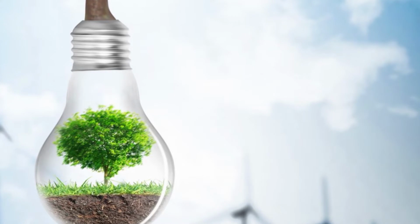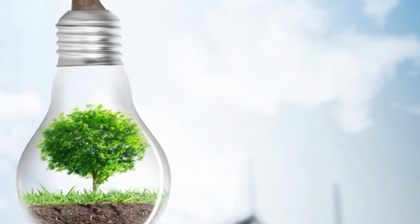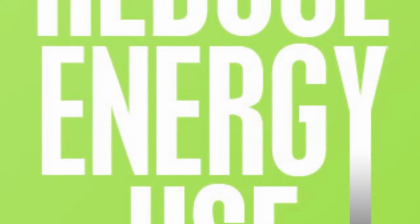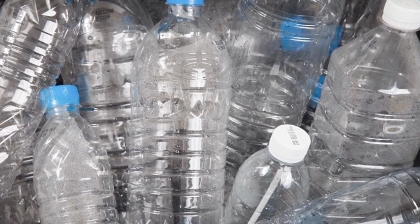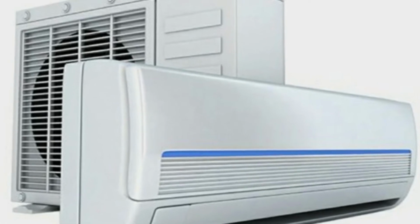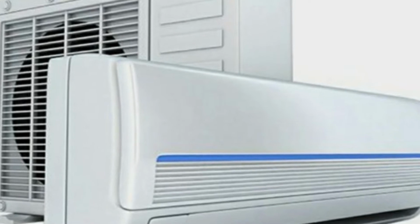How can you reduce your energy use? One easy way to reduce your energy use is to install more efficient appliances and equipment. You can also reduce your use of air conditioning and heating by changing the way you live. But there are a number of other ways to save energy too. For instance, you can decrease your consumption of water by using fewer plastic water bottles and cups, turning off lights when you're not using them, and avoiding an air conditioner or window AC when it's not necessary.